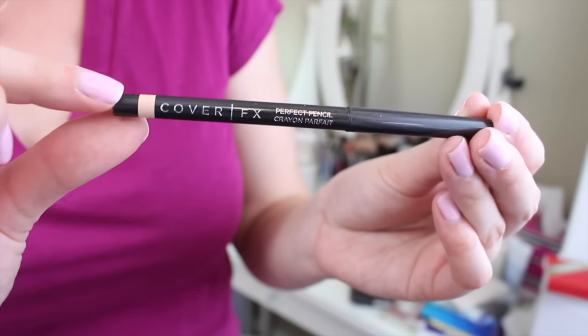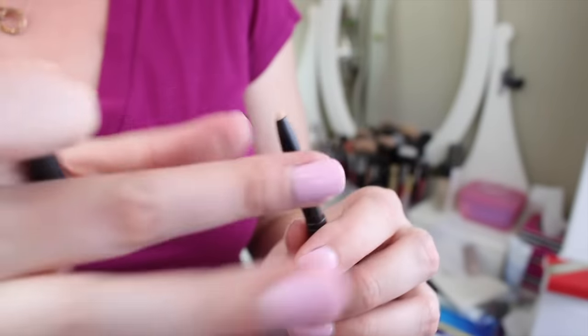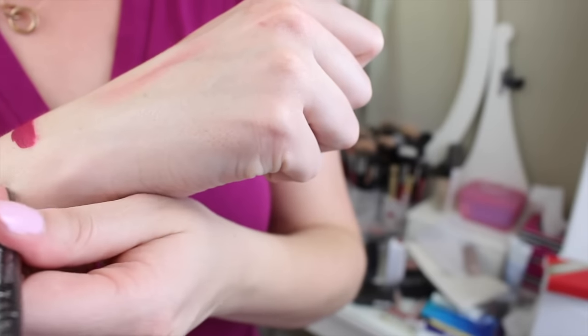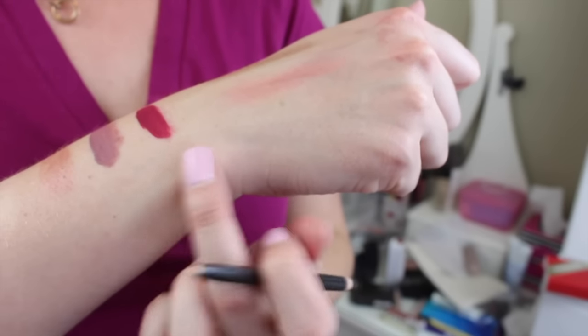Next product is a new product that came out, and this is actually what prompted my visit to Sephora in the first place. One of like 10 visits that I've gone in the past month. This is the CoverFX Perfect Pencil in the color P Light. This is a concealer, but it is so teeny tiny. It's like the size of an eyeliner pencil. So I haven't used this yet, but I should have used it today.